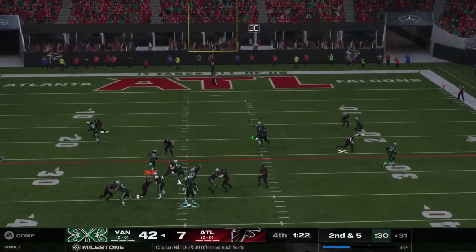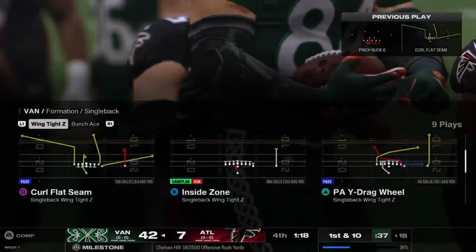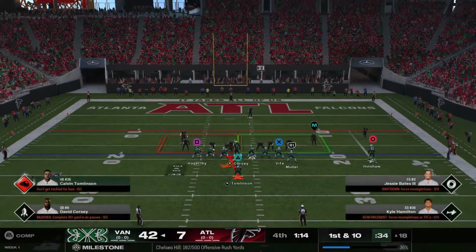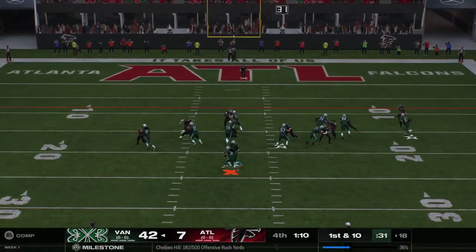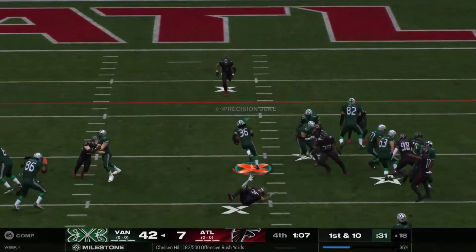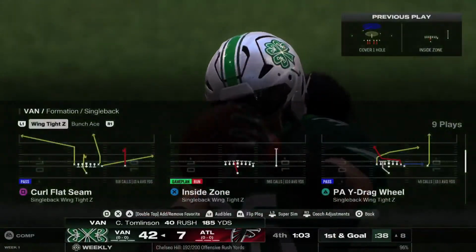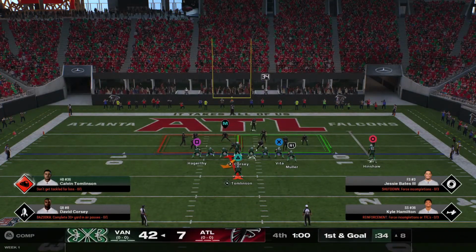Now it looks like he'll throw here. Over the middle, it's complete. And that's going to be good for another 1st down as the tackle's made at the Falcons' 18. Up the middle they go. Tomlinson. And they've got it inside. Look at that stiff arm, baby. Look at that stiff arm. I believe that'll be enough for another 1st down.